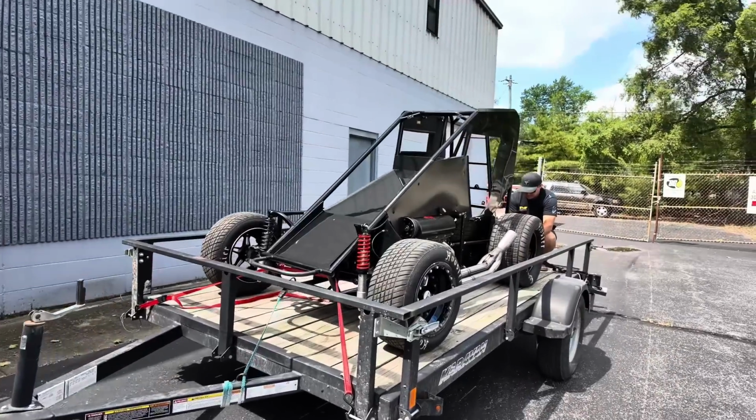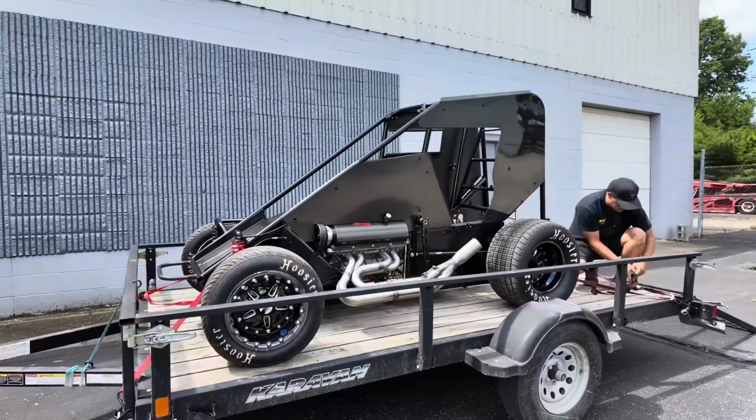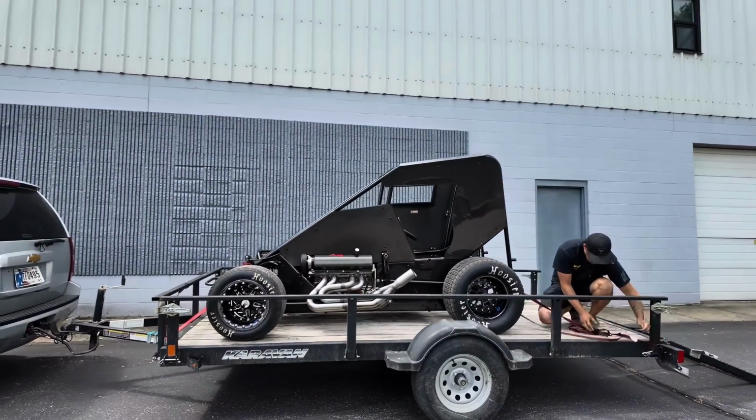Welcome back to the channel. I have been busy building this race car. We just got to Earl's, and let's go check Earl's out. Yeah, so I've been busy making a paycheck, and didn't have a whole lot of time. I got a motor plate for this car on last Monday, and we're racing it this Friday. So walking into Earl's to do some plumbing.